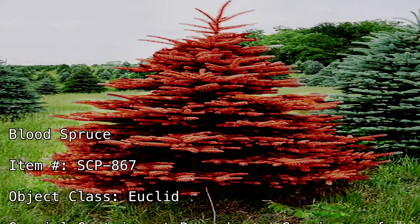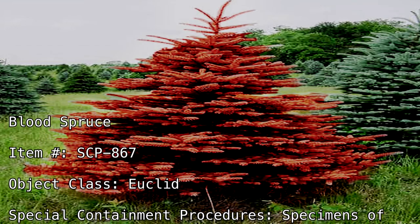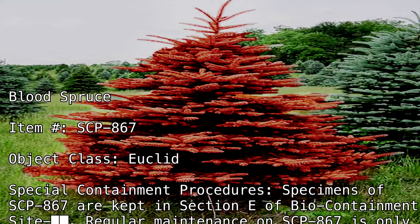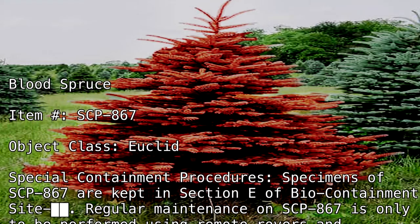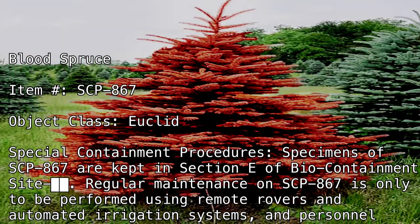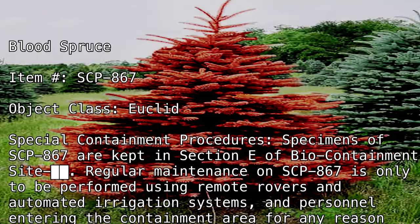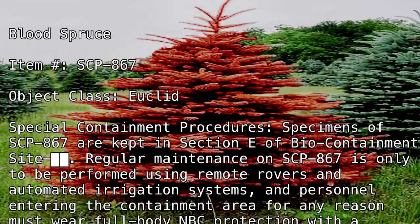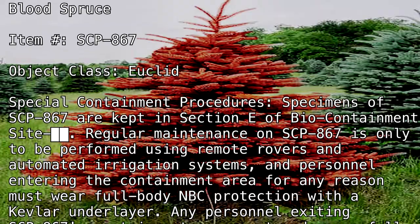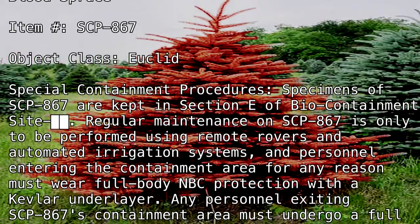Special containment procedures. Specimens of SCP-867 are kept in Section E of Biocontainment Site, blank. Regular maintenance on SCP-867 is only to be performed using remote rovers and automated irrigation systems, and personnel entering the containment area for any reason must wear full-body NBC protection with a Kevlar underlayer.